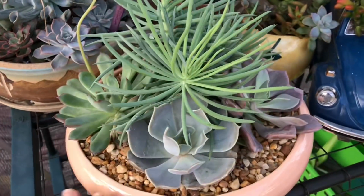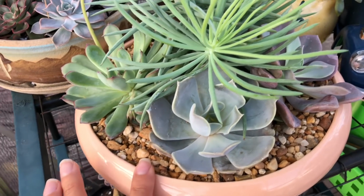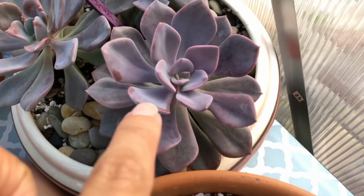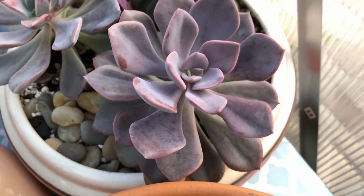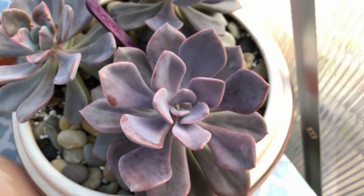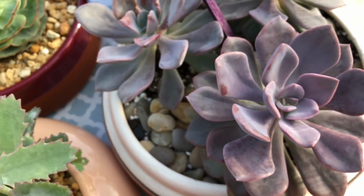Oh, and then I brought out my pots that I had recently planted. So those are there, and then here are the other ones. I really like how purple this one has gotten. This is Echeveria Debbie. She's one of my favorites because of the color. So is the Echeveria Newtonberg. I love seeing them pink and purple.